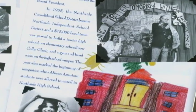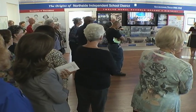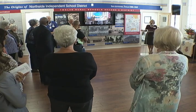From just a few members in the early days, the Museum Association has now grown to include over 100 members. I think all of us feel a real passion for this institution and for our goal of collecting and preserving and sharing it, because we believe so strongly in the standards, the quality of education in this district, and the surroundings that children grow up in and have grown up in for 100 years in this area of the county.